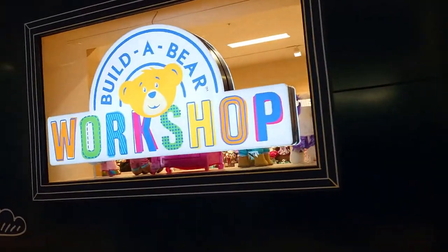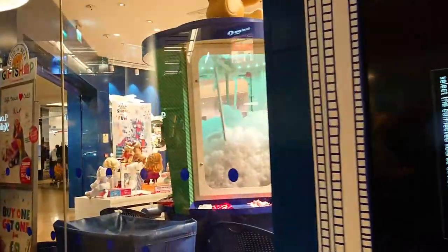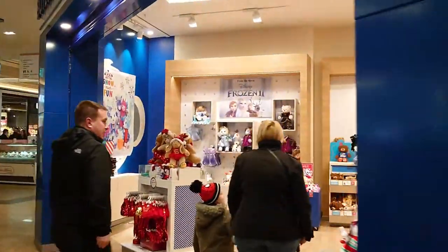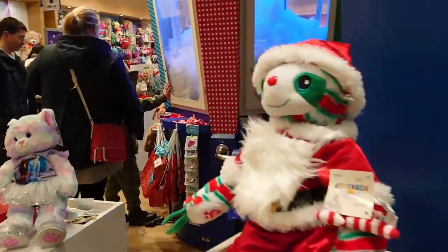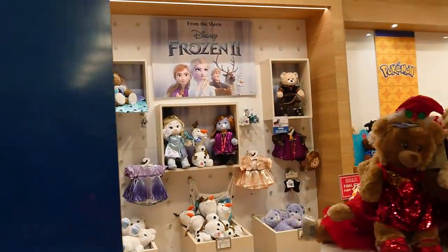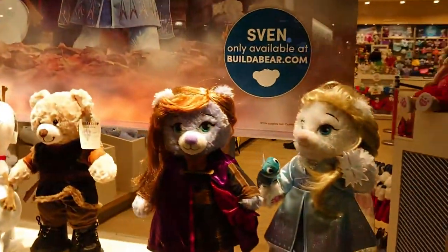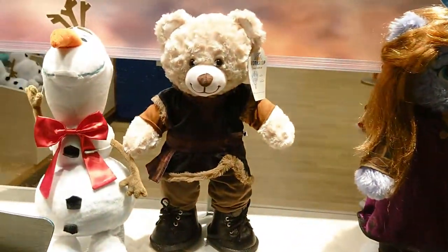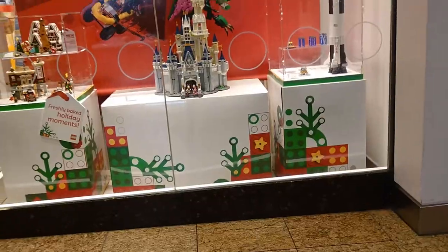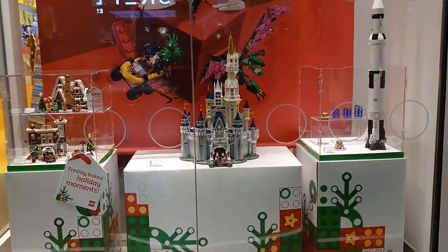Pretty good. It's Build-A-Bear. It's pretty big. Should have a little peek. There it is. Build-A-Bear. It's a cute little Christmas bear. And the Frozen characters. Look at these. Look, there's Elsa and Anna, Kristoff and Olaf. They also have Sven, but they haven't got the teddy version right now. It's sold out.